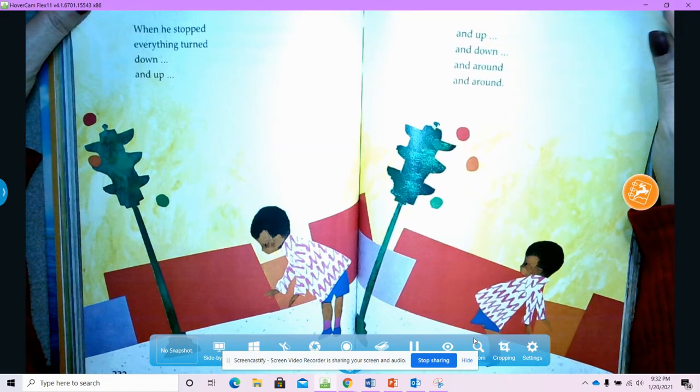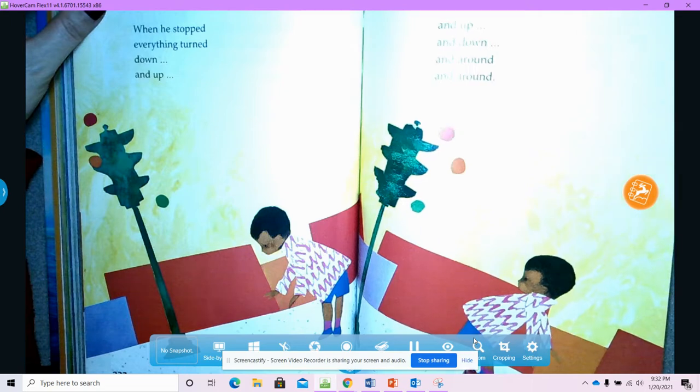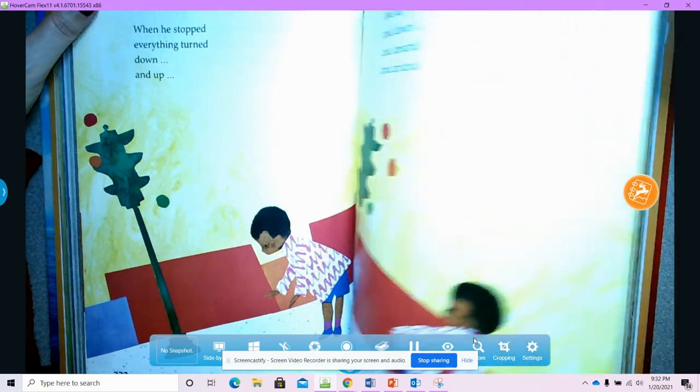Whoa, have you ever done that? When you spin so much and you stop spinning and everything feels like it's still moving.